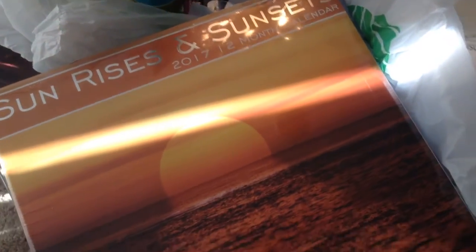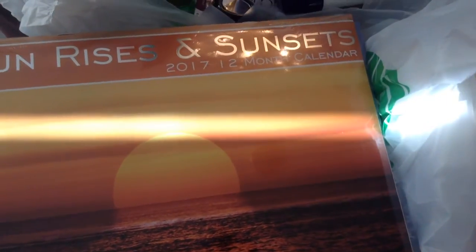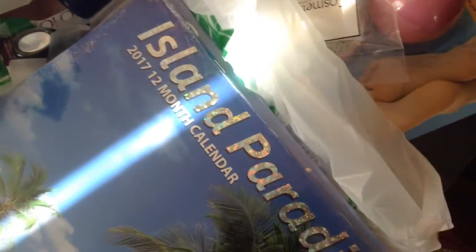And that ain't all. I needed some calendars. I put calendars all over the house. I mainly got them because I like the inspiration I get for my artwork. So I love to paint sunsets. And I also love palm trees and water. And I like landscape.